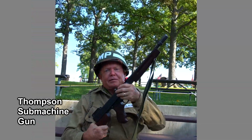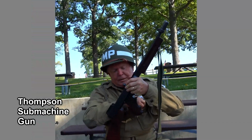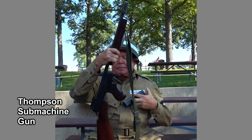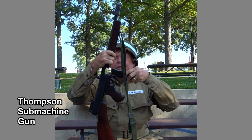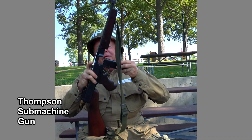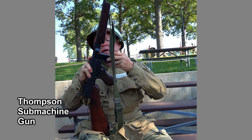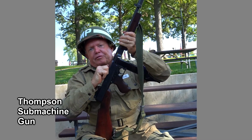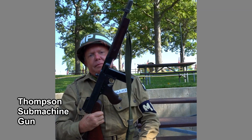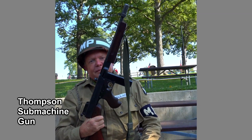The weapon itself is quite simple. Basically what happened is this is a 20-round stick clip, and the clip itself feeds right up here. Then you pull this charging handle and it's loaded and ready to go. And this 20-round clip will go real quick.